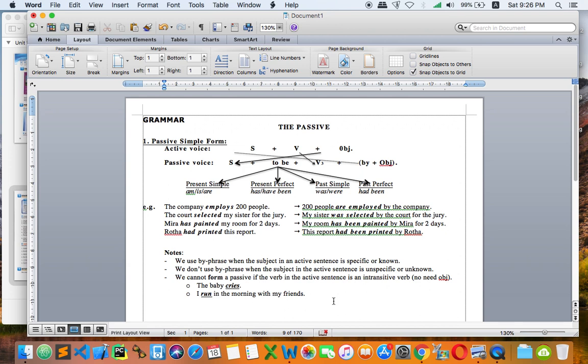Another reason why we use passive is because we want to copy someone's idea, and usually when you copy someone's idea, it is wrong. But if you want to copy without having any problem, or you can copy legally, then you can use passive. So again, if you want to copy without having problems, you can use passive.